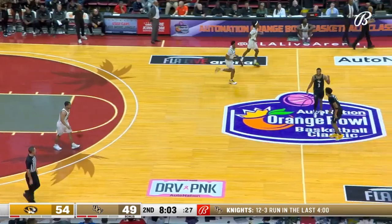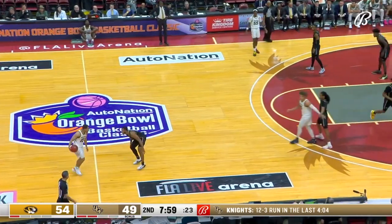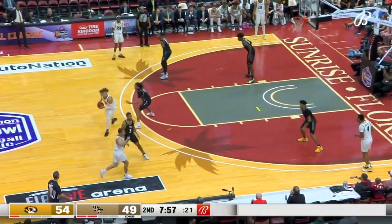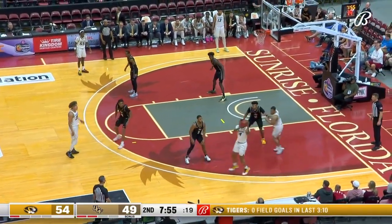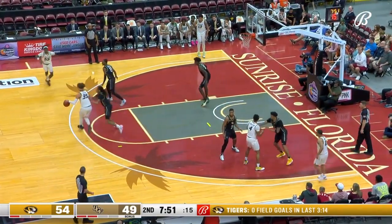That's the defensive execution that UCF is looking for. They're double-teaming the post, and the double team arrived on time. And what do you get? A turnover. And a 12-3 run here. Suddenly, for the Knights to get back in the game, only down by five.